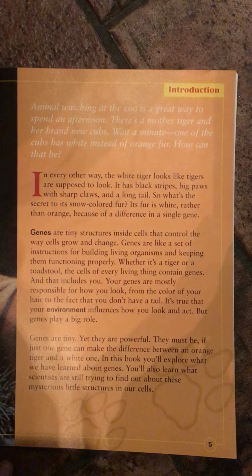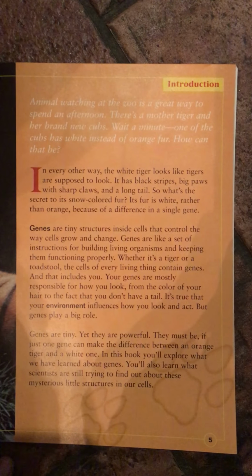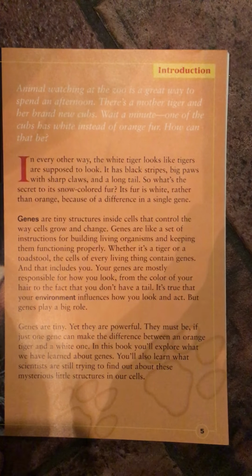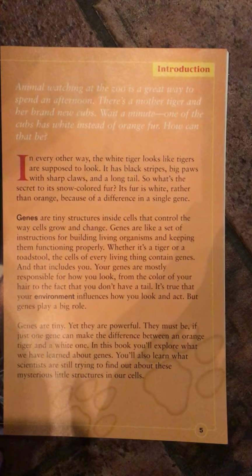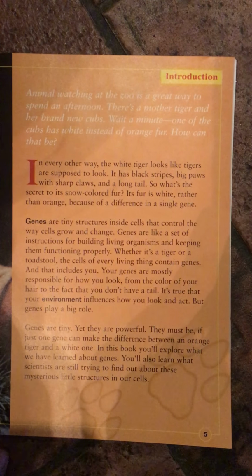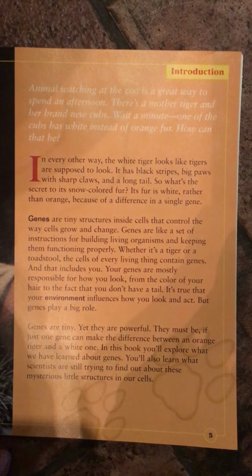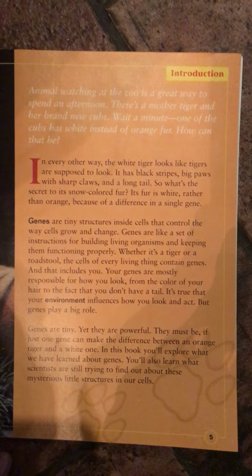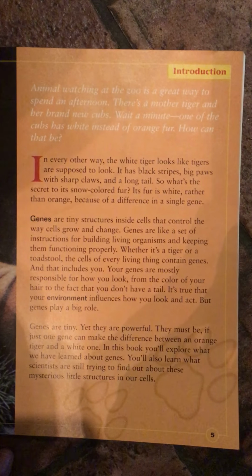Your genes are mostly responsible for how you look, from the color of your hair to the fact that you don't have a tail. It's true that your environment influences how you look and act, but genes play a big role. Genes are tiny, yet they are powerful. They must be if just one gene can make the difference between an orange tiger and a white one.